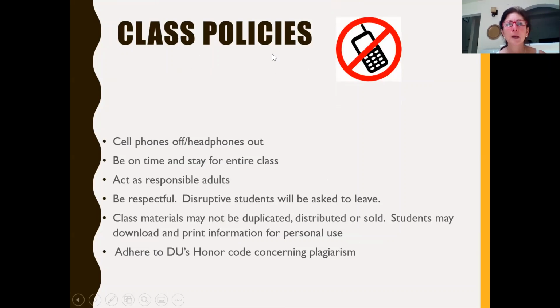Class policies: obviously we're going to be on some kind of device, either your phone or your computer. But while we're in class together, I would like you to pay attention and not have something else going on in the background. Please be on time. I generally start right on time.